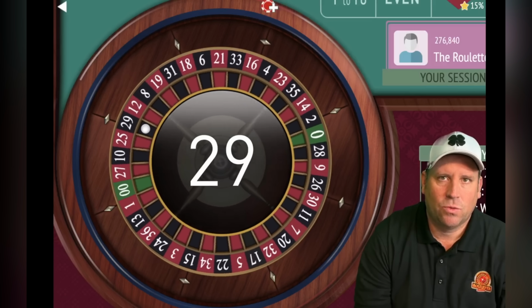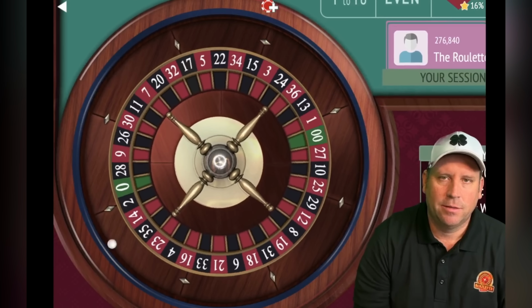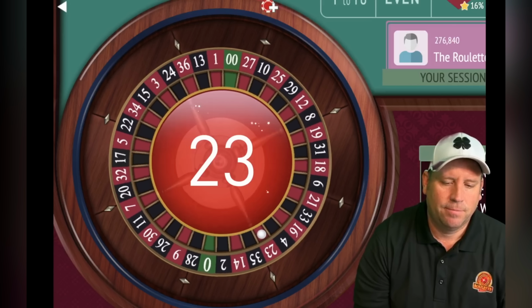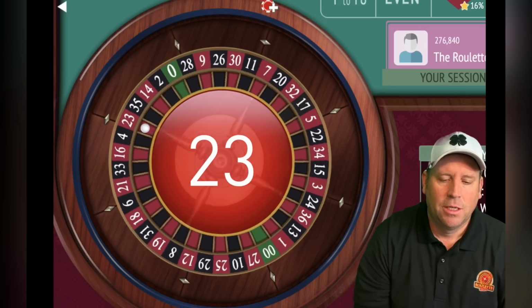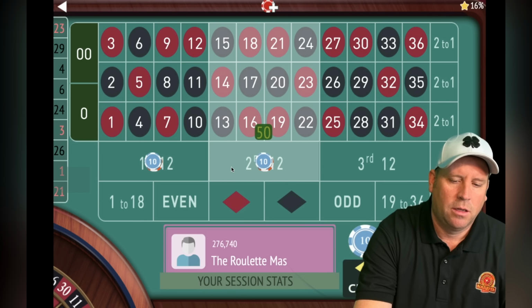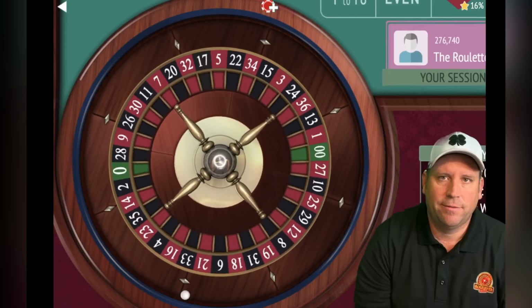That's a loss. That's a 29 black. Okay, so we'll spin without betting, just to save us again from if there's a lot of them in a row. And we didn't get one, so that means we can restart. We're going to go to 50. And we're still up 200. Let's go ahead and spin at 50.